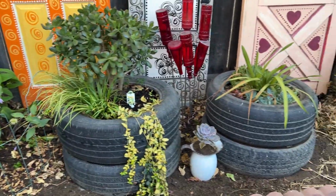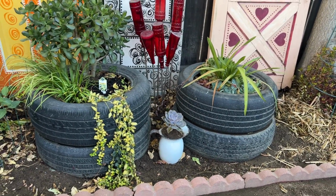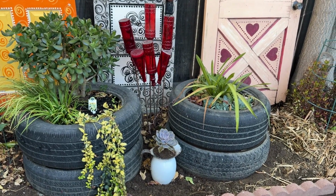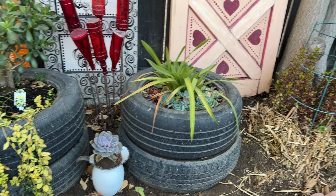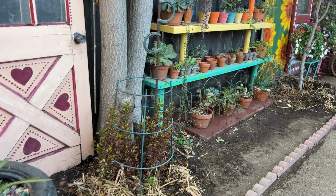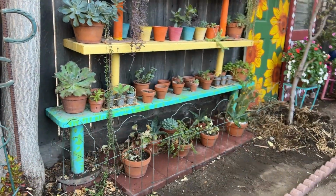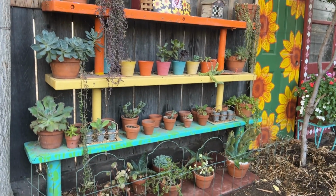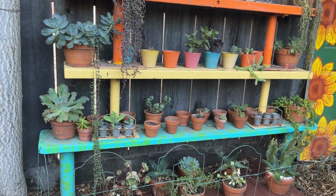Couple tires. Those of you who don't know me, I grow a lot of things in pots and tires off the ground because I have a giant dog. It's the only way I can grow things sometimes, or I put cages around them. This is my little seed starter station. When I'm not starting seeds, I have little succulents growing in there.